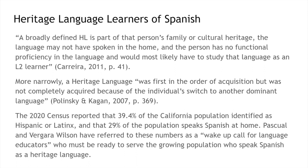In terms of a narrower definition, Polinsky and Kagan offer the following: this heritage language was first in the order of acquisition, but it was not completely acquired because of the individual's switch to another dominant language. Speaking of California, this situation happens very often with first- and second-generation students whose first language at home was Spanish, and eventually because of their education ended up switching into English. So it's important to understand that there's a considerable population in our language classrooms, because as Julia and I have seen throughout our time teaching at UCLA, this forces a reassessment of the pedagogical approach. It's not necessarily the same type of student that you're dealing with when you're teaching Spanish as a second language.